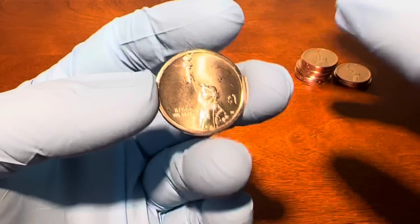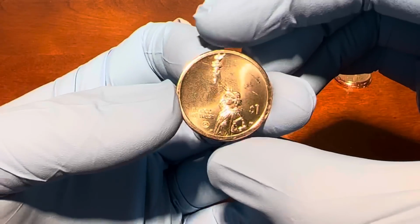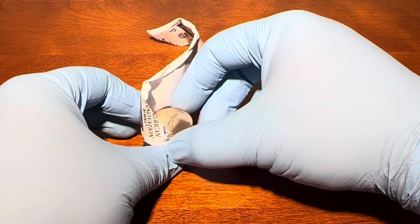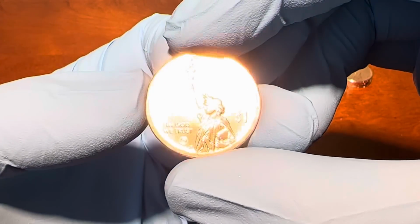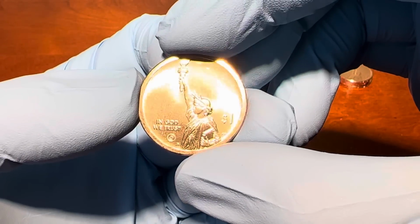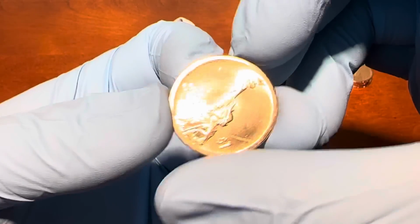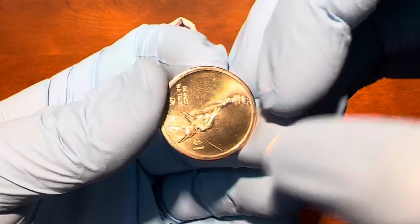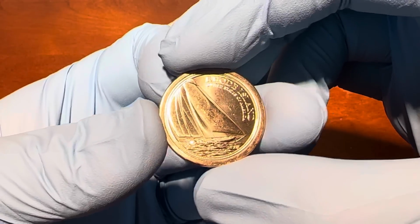Of course, I did not buy this with the prospect of grading them. That's just not happening. Not these. I kind of knew what I was getting myself into when I picked these up. This might be the best one out of the group so far, although it's got a really faint line that goes across this way. If I turn the coin a little bit so it flashes some luster in that area, you guys will see what I mean. Yeah, it's got that scratch right there above $1. And there's a reverse there.